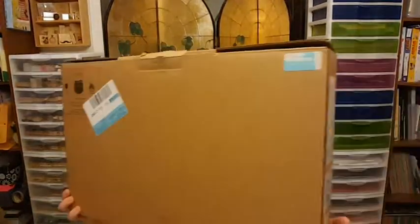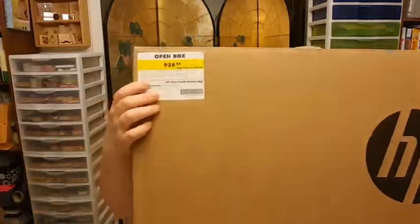Anyway, here's the box. You can see it says open box, and it is a 17.3, and it is a Windows 10 machine. Let me put some glasses on. And it is a 6th generation Intel Core i7 processor, 2.5 gigahertz, with a 1 terabyte hard drive. And it's got the 16 gigabytes of memory, like I said. It's got a DVD and recordable optical drive, which was very important because I do make movies. And it's got the touchscreen.